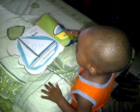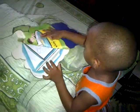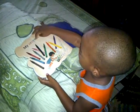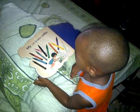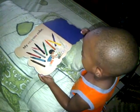It's in the water. What's the color? What's the color? All of those are colors. The crayons have different colors.